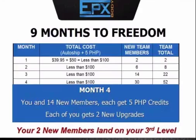Each of your new people gets 2 new upgrades. Your 2 new members land somewhere on your 3rd level. And the people that you brought in on month 1, remember, their 1st level is full now. So everybody's dropping on your 3rd level somewhere. That means you're blessing somebody else's business. This is where momentum starts picking up. After month 3, things really start moving for you.